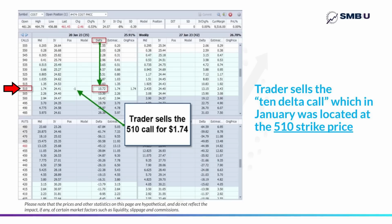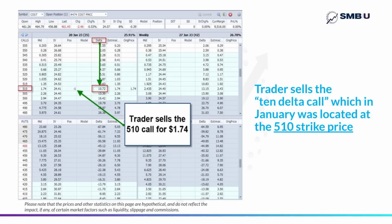Now, the delta column on an options chain is arrived at by a formula that your broker has running on every option in every options chain that predicts statistically how much an option's price will change based on how much the stock's price changes. And it also has a high correlation to the likelihood of the stock expiring at or above that option strike price. So in other words, the option's delta in this case is telling you that the chances of Costco expiring above 510 on the third Friday in January is about 10%, the same as the delta.